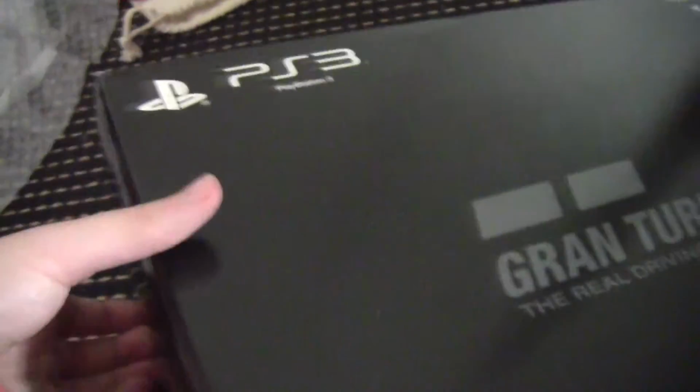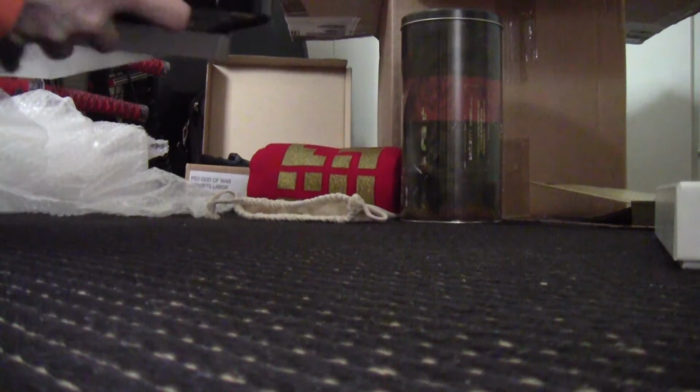But now let's see what we have in the Gran Turismo 5 package. There we go. Just a moment. So in the black box, we have a white box, and we should open it from one side, I guess. Let's open it from this side. Oh. Wow.